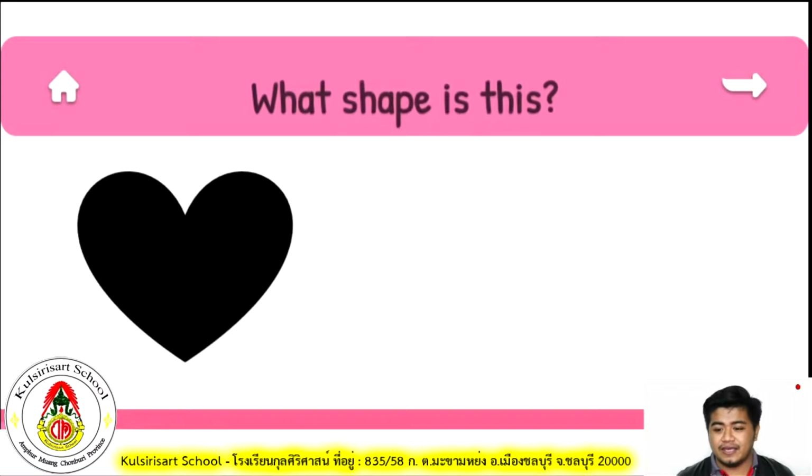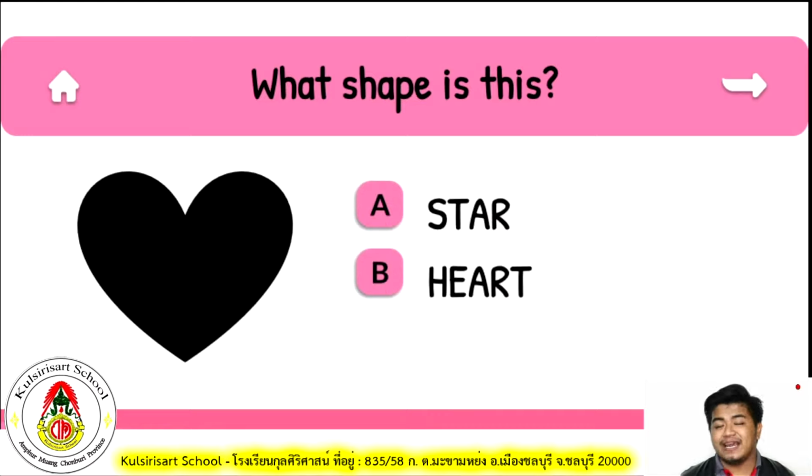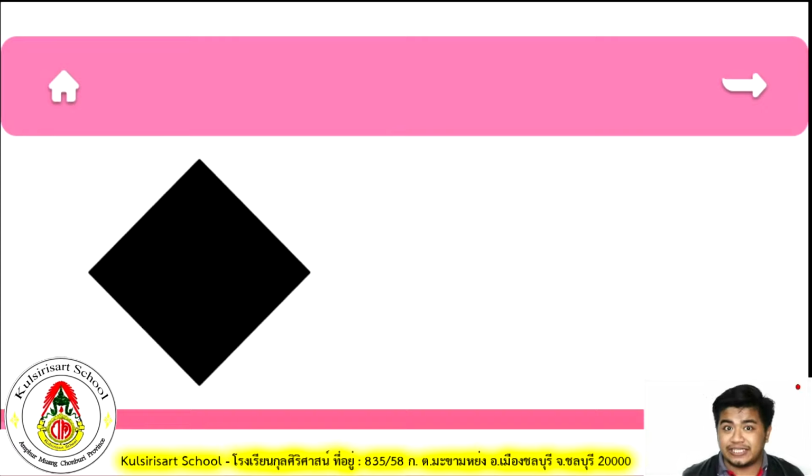Look at the shape, okay? What shape is this? A, star. B, heart. Or C, diamond. I repeat, what shape is this? A, star. B, heart. C, diamond. What's your answer? All right, let's see if you are correct, okay? It's letter B. It's a heart. Say it with me. Heart. Very good. Now, for the last one, number 5, of course, I want you to say it as loud as you can, okay?